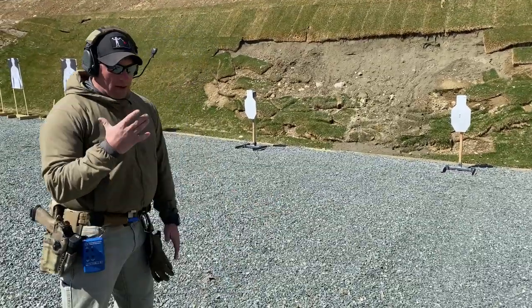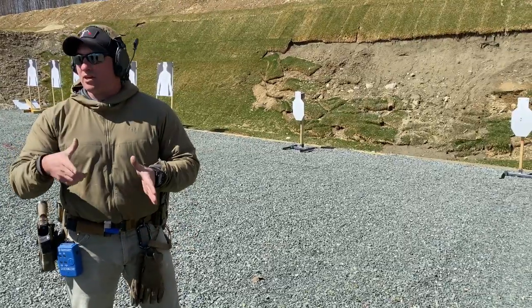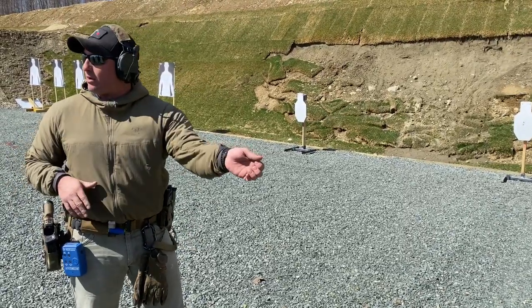Action three, if you guys remember from earlier this morning, when I went to draw and pass, I'm giving myself that space to get my other hand under, okay?